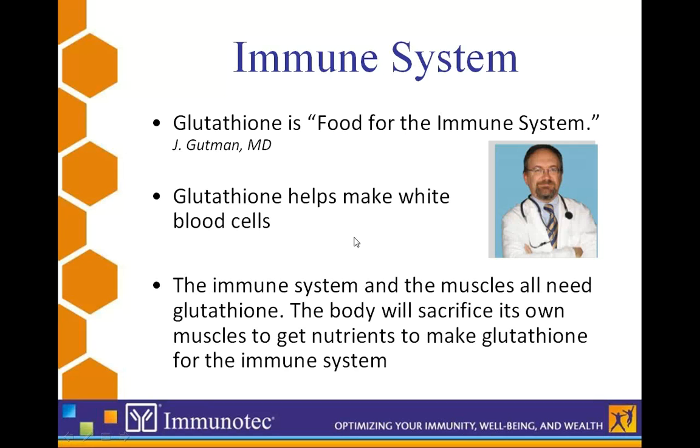And then there's this slightly esoteric, but I think fascinating thing. The immune system and the muscles all need glutathione. The body will sacrifice its own muscle tissue to get nutrients to make glutathione for the immune system. So it won't sacrifice the muscles on a daily basis, but if you start running short on glutathione and you don't have the nutrients to make it, the body will actually swipe those nutrients from its own muscles, destroy the muscles, to keep the immune system working properly. Very important.